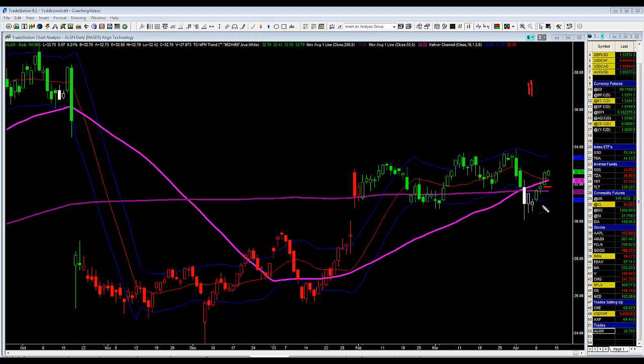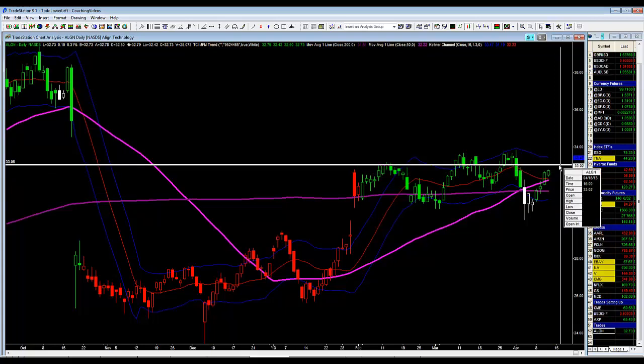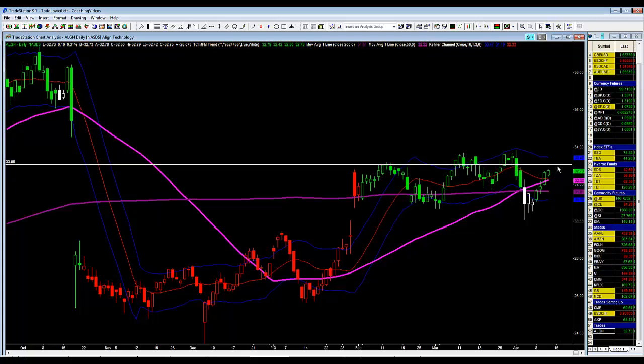So not a bad trade. We've hit 2 of the 3 profit targets. Our next level we're looking at is 33.05. Let me put a cursor there. All right, there we go. 33.05 right there. That is our third profit target. So we've hit 2 of the 3. Not a bad trade. Let's move on to a trade that I think could be really good if it actually triggers us.